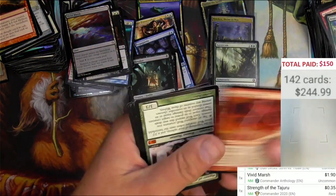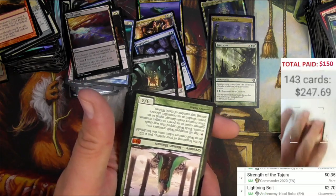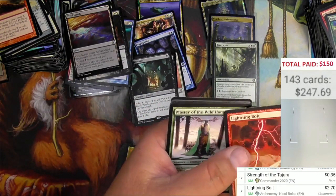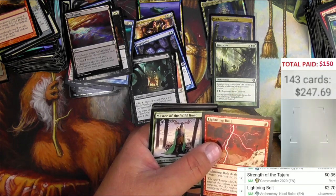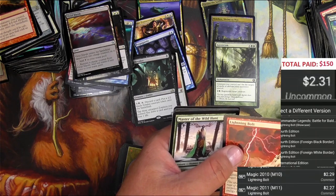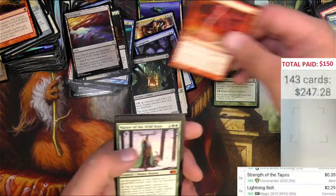Lightning Bolt. All right. Hey, that's great. I am happy to see this card right now. Lightning Bolt, M10. Couple bucks.